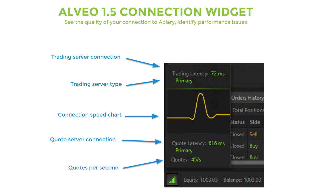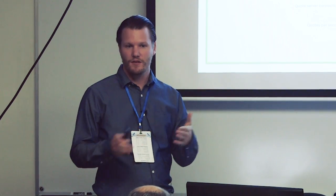How many ticks you can get. Because if you notice on the bottom, there's a little quote metric that tells you I'm getting 45 quotes per second. If you alter something on your network, or you decide you want to trade in your backyard, or whatever, whoa, I just dropped down to 3 quotes per second. Why did that happen? And you'll have a good indicator of what's optimal so that you're getting the most information to make your decisions. And to be honest with you, in Alveo 1.5, we've made that very, very adaptive. It's a lot like YouTube.